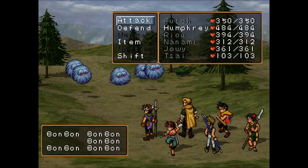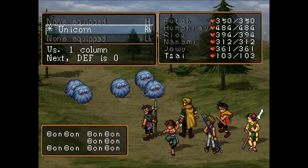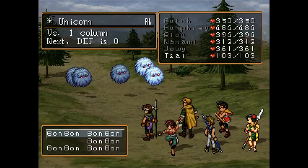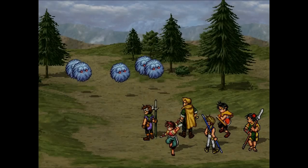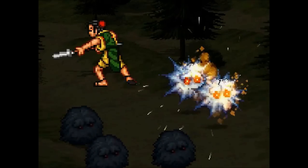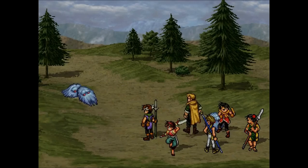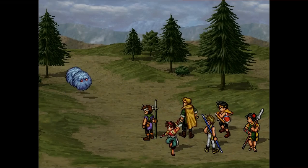Suikoden 1 is really short, but it's really cool how they lead into each other. And you can also use your save from the first game to transfer a character over to the second game, which is really cool. Definitely check these games out, guys, if you haven't played them yet. There's so many good things about the Suikoden games. It's just a shame that some people haven't played them yet.